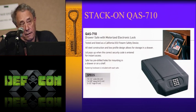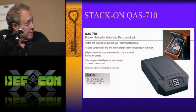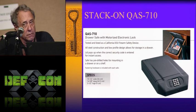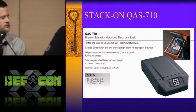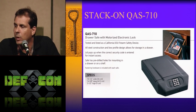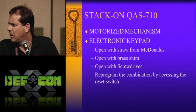It gets better. Toby, because we have 10 minutes, talk about the QAS 710. This is another brilliant design with a motorized locking drive. You know, I think SecurityInsight makes us spend a lot of money because this is another one that we had to buy 2 of, just to confirm, because we couldn't believe it. Do we have a video? We have a video, yeah.